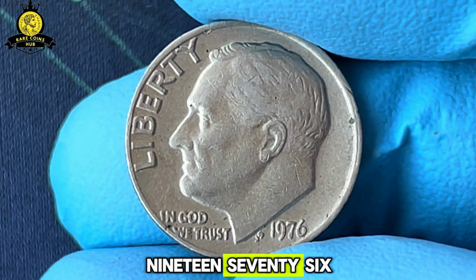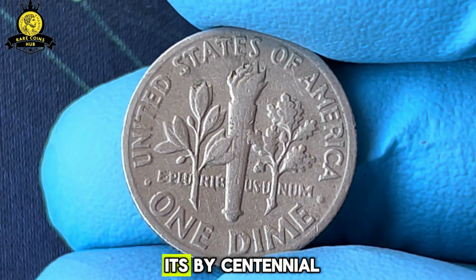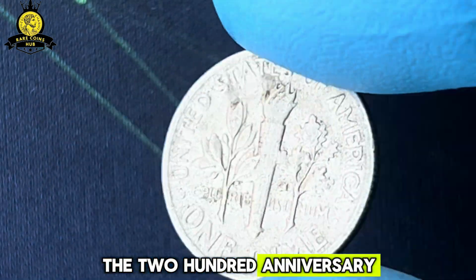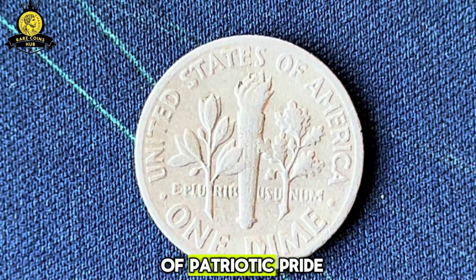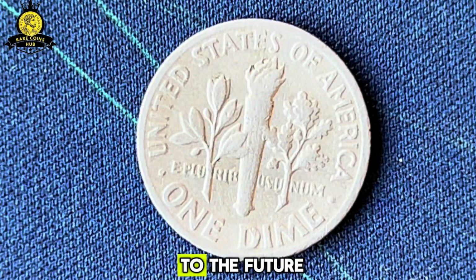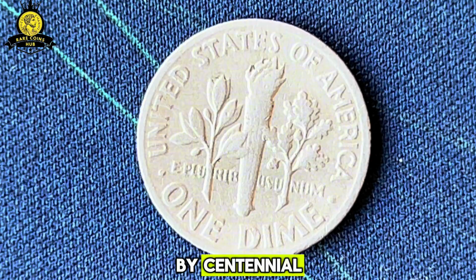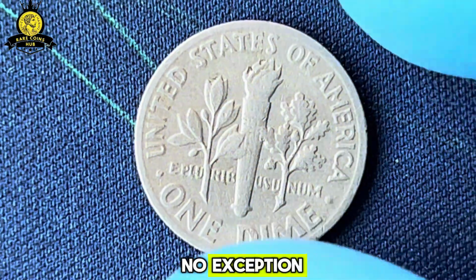The year 1976 was a landmark year for the United States, as the country celebrated its bicentennial, the 200th anniversary of the signing of the Declaration of Independence. This was a year of patriotic pride, of reflection on the nation's past, and of looking ahead to the future. Bicentennial celebrations were held nationwide, and American currency was no exception.